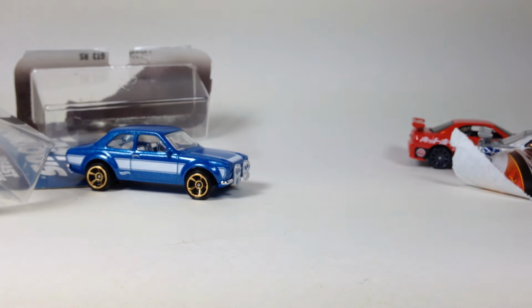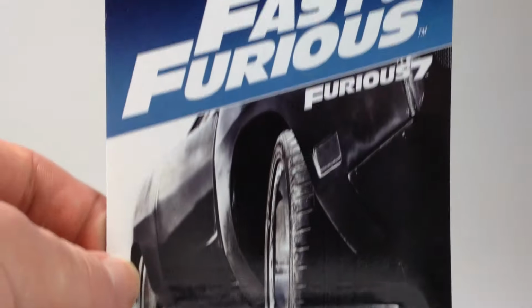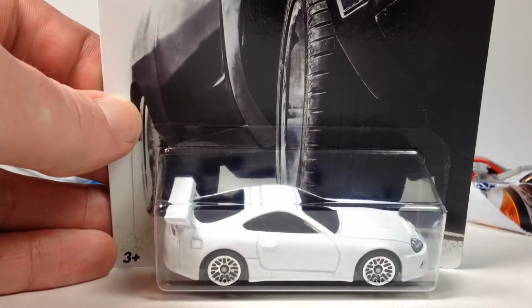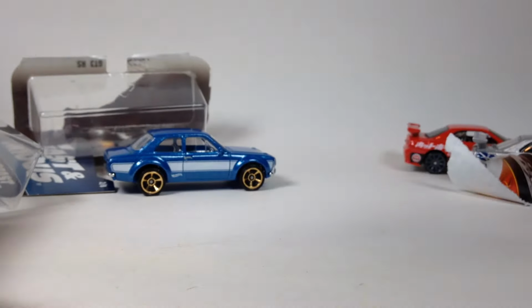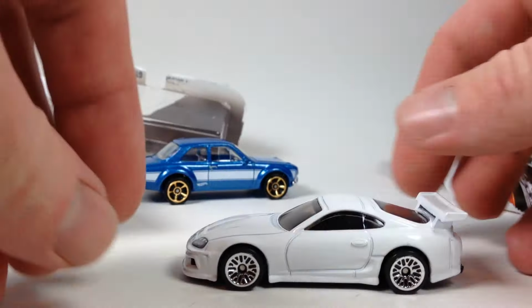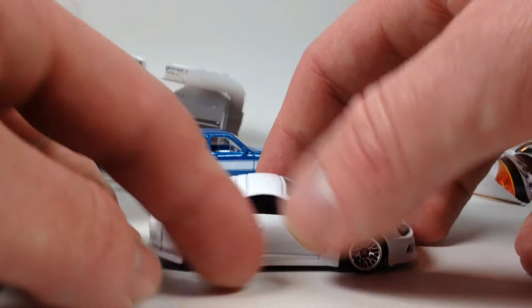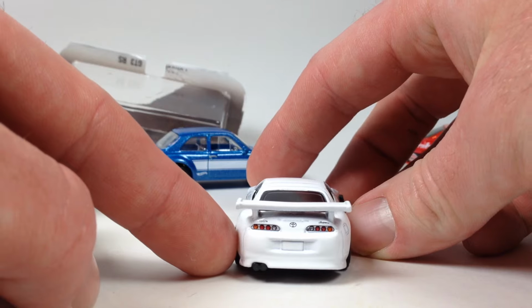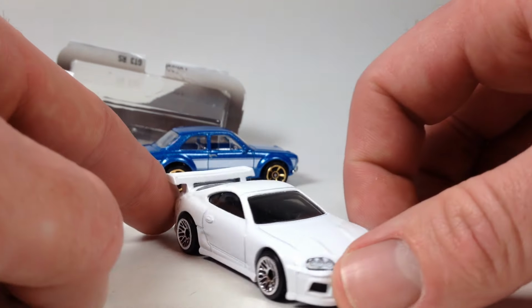And then number 7, we got the 94 Toyota Supra card art. Oh, I didn't show card art for the Escort, did I? Yep. There's your card art for the Escort. Alright, so anyway, Supra. This is really nice. It's in a plain white, headlight tampos, taillight tampos, just like we like it. Little Toyota logo there. That's pretty slick.